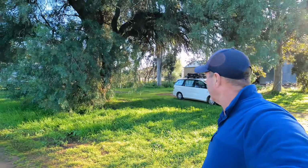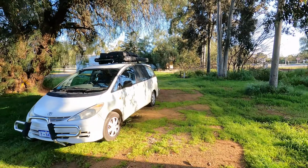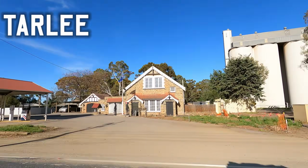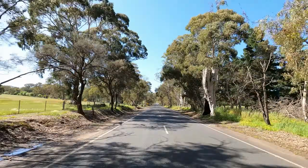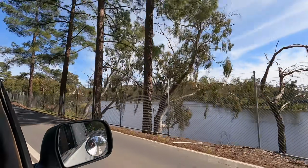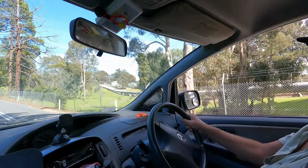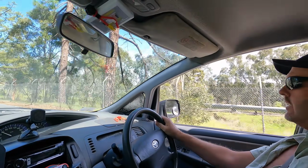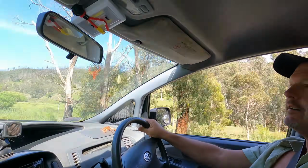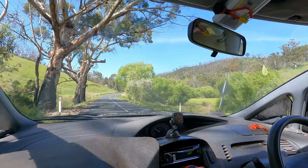Morning from Tarlee. Just had a camp through here. That was a really quiet night last night. Must have been pretty tired, I think. That's Adelaide's water supply. Big pipe there and that lake. Found myself on minor roads now, going in amongst the hills. Very scenic drive. I think I must be near Mount Lofty.